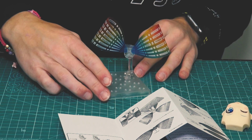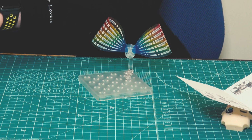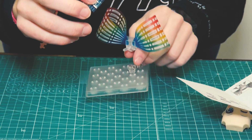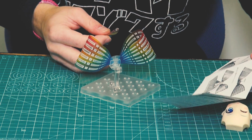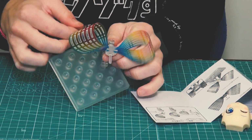Okay, and now for the other 2 pieces. Now these are a harder plastic, right? A lot harder, and there's a little peg at the top. So now, I've just got to make sure it looks good. Okay, so it's with that bit facing down.